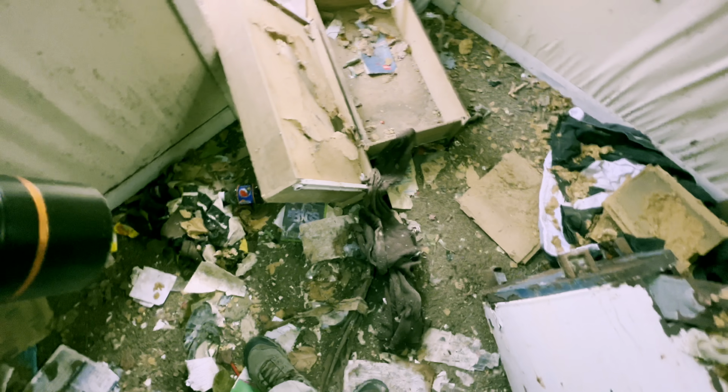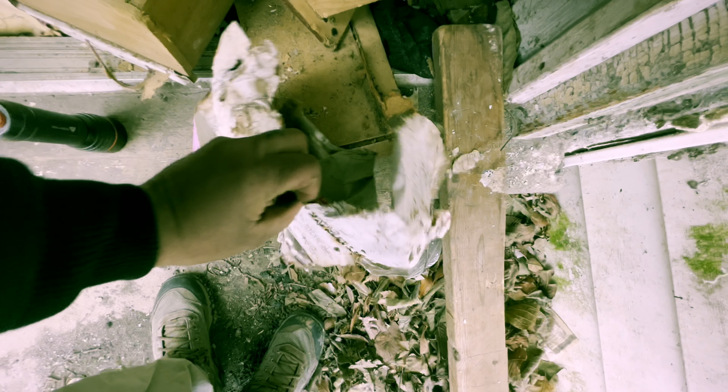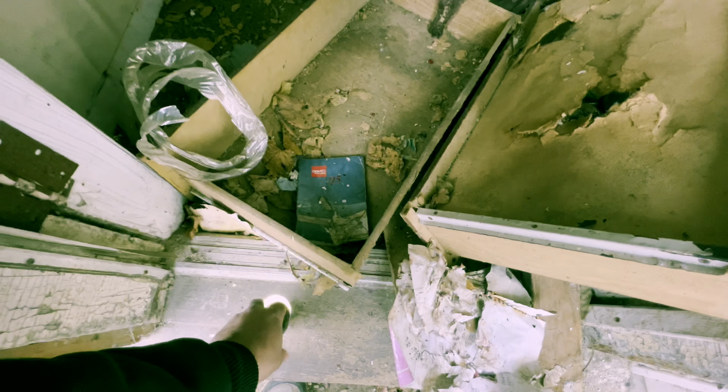Guys, I'm not going to show you the name on there, but the date says 2013. It's some sort of bank statement. So somebody lived here in 2013. Just kind of looking for a photograph. '95 GMC truck. There's coats and clothes.